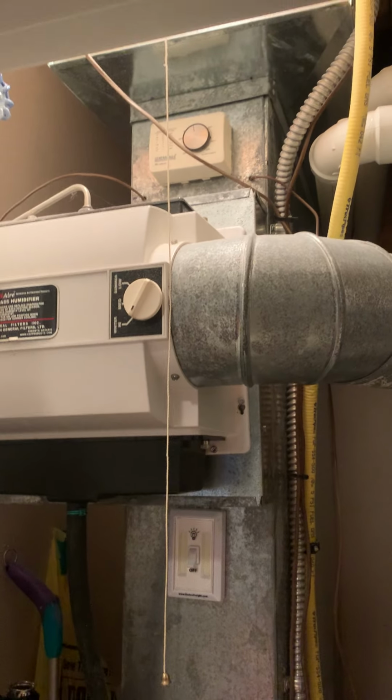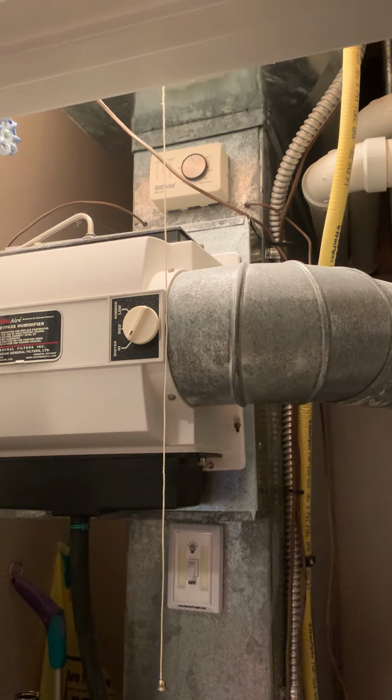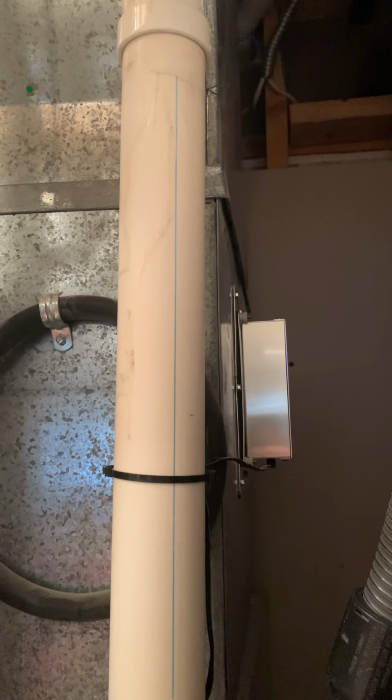Has a humidifier, gonna give him an option on replacing with a new humidifier. He has an air scrubber on the side of the supply. He does want to keep that, just dismount and reinstall.